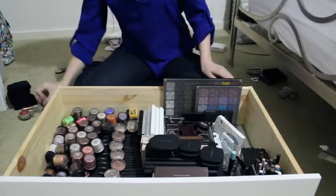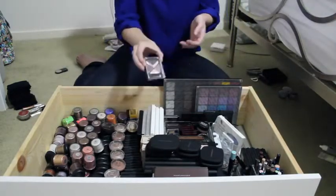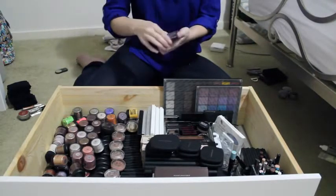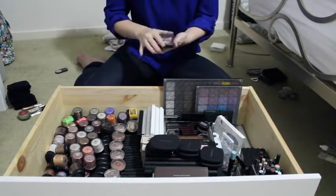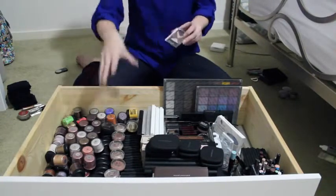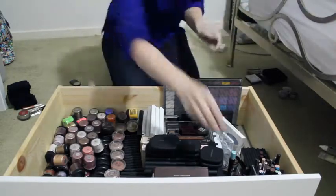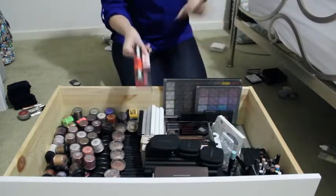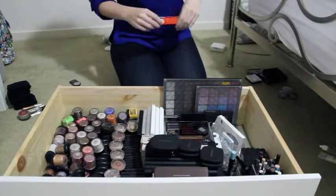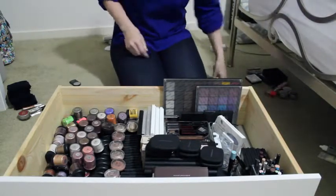Inglot Duraline I'll keep. I'm going to get rid of this Maybelline, what is it, the Hyper Diamonds BR02. Nothing against them, but I've got colours like this, and I'd prefer to keep the better quality shadows over this. Oh, their Real Push-Up Liner. I tried this once and didn't like it, so I'm going to get rid of that.